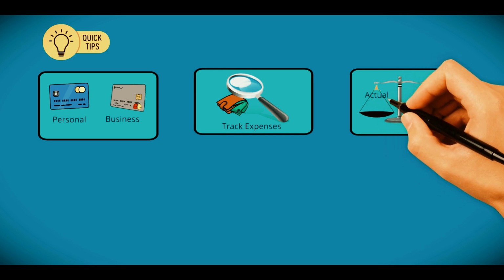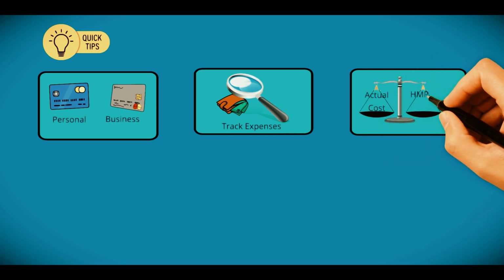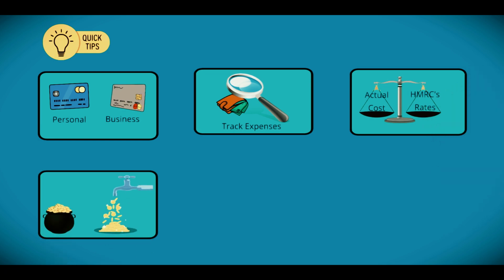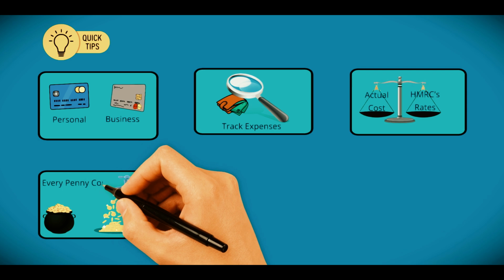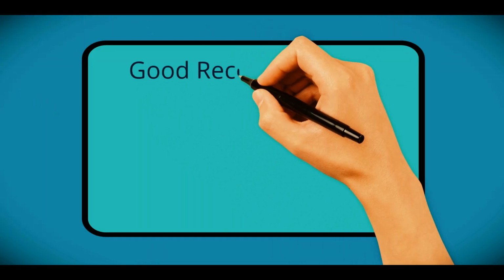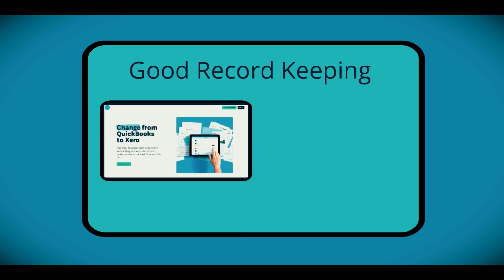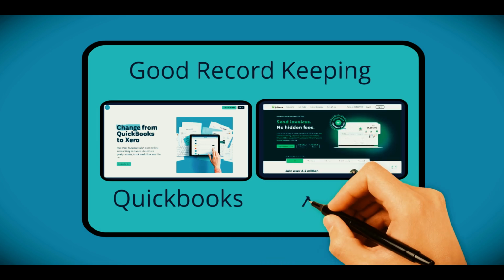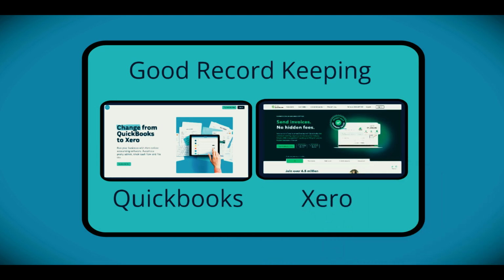Know when to use flat rates. If actual costs are higher, claim those instead. Don't overlook small costs. Things like postage and parking fees add up. Keep detailed records. Remember, accurate and detailed records are crucial for claiming expenses and avoiding potential tax issues. Consider using accounting software such as QuickBooks or Xero to streamline your record-keeping process. And always save receipts and invoices.